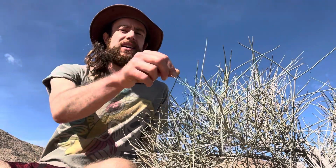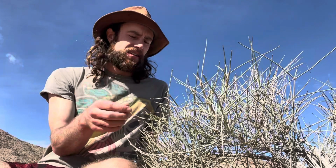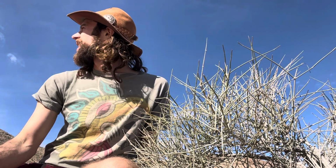But I feel like it's a good thing to know about these traditional uses of plants, these ones that we can find really readily around us. And it's just a really cool plant too. So next time you come around the desert, just appreciate the cool dioecious photosynthetic stems of this amazing desert plant that's so well adapted to this hot, dry environment.